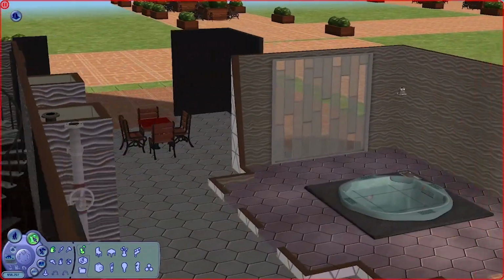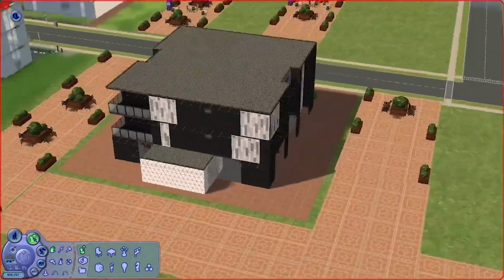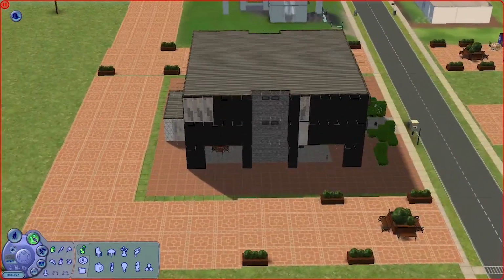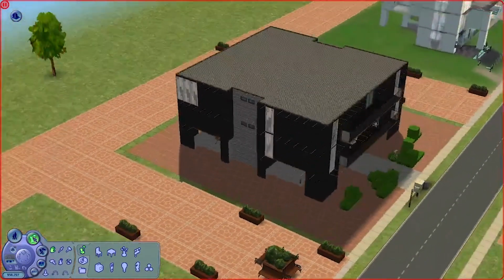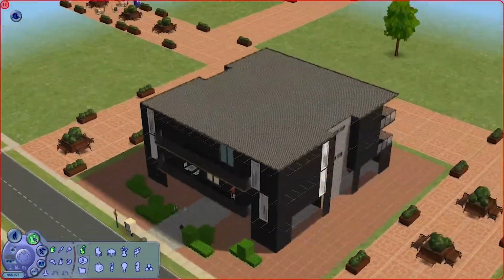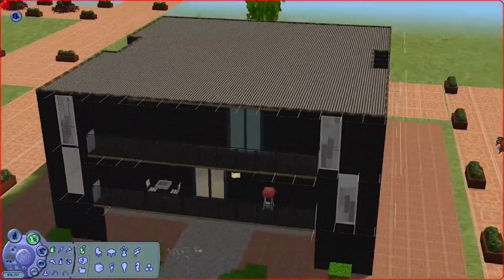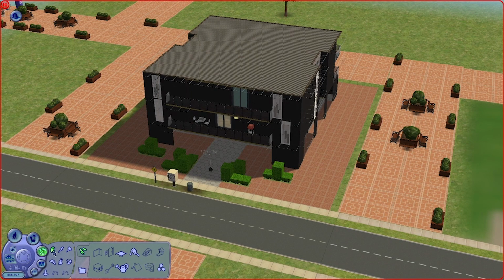Looking from the outside, this one is all black instead of all white like the other houses. The windows could have been aligned better to make it more cohesive, and some accent walls would help. Okay, not too bad, but not great either. Tech Terrace gets a 7.